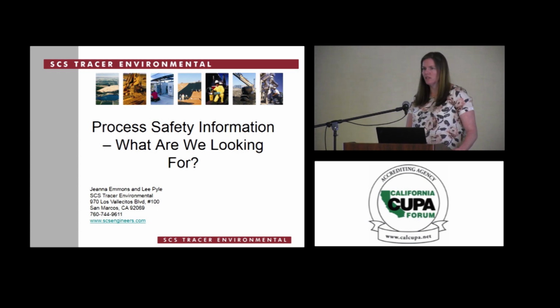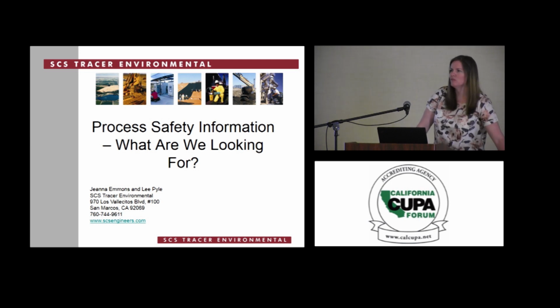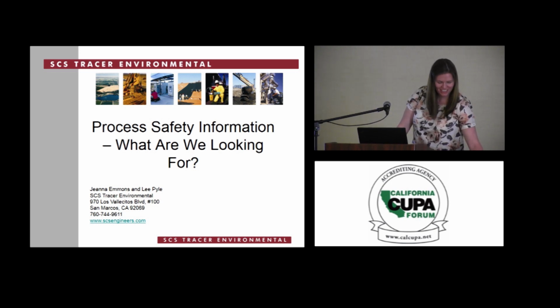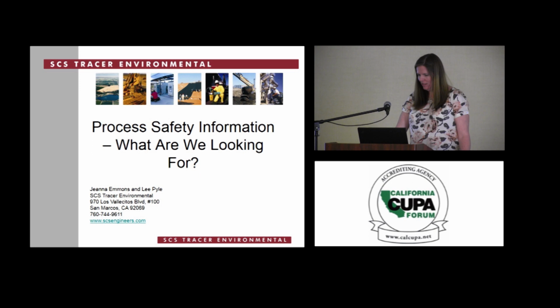Any mention of electrical classifications, ventilation? What do you guys do when you see this as your PSI? Do you just kind of chuckle and shut the book? Let's see. I wouldn't even know where to begin with this one. Design codes and standards.